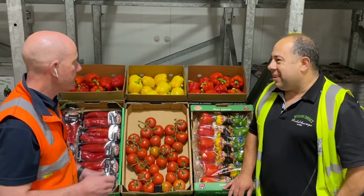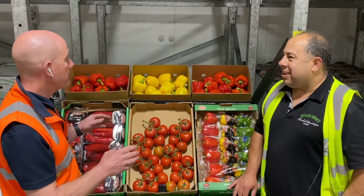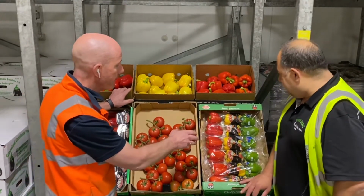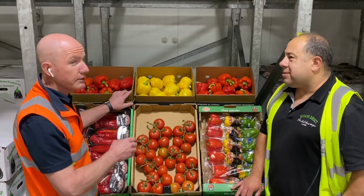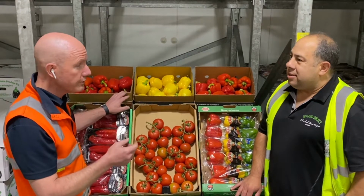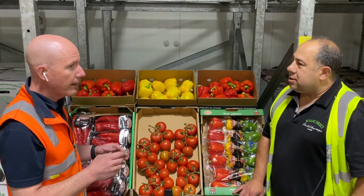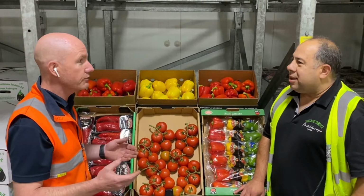Morning, Gino. A few lines that we grow at our farm at Warragul are capsicums. We've got reds and yellows. We also do a green in a pre-pack. Truss tomatoes, we do cherry truss tomatoes, loose cherry tomatoes, but also the sweet palumo, which is a sweet capsicum. Ideal, they taste great, like they really do.